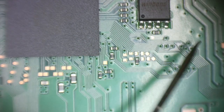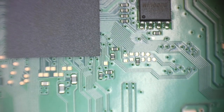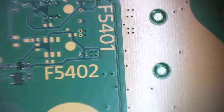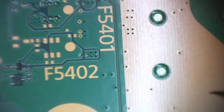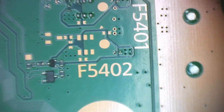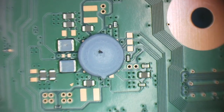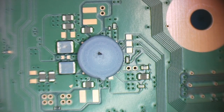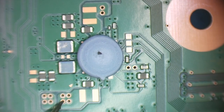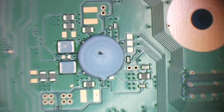This Winbond chip is basically a BIOS chip. It is known to cause no power, from what I've found, and it is replaceable. Actually, no, there's not going to be anything causing it here, because F5401 and F5402 are the disk drive fuses, so we can ignore that section. This, I believe, is some sort of audio controller. Nope, still nothing.